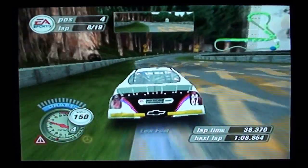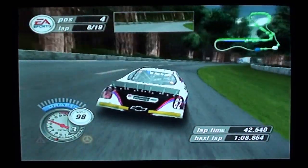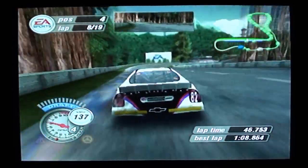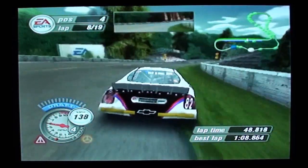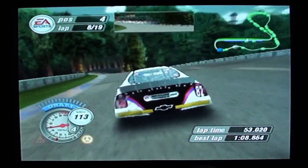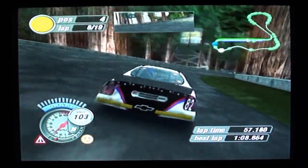Like I said, it's very hard to get around this track. I'm watching the fuel gauge. Shut up. Anyway, I was going to say before I got hit in the back by Bill Elliott, you know the lap times that you see down there, my fast lap's a 108.86. That's basically around the same lap times as... And we have a caution.